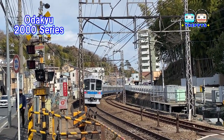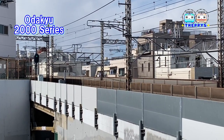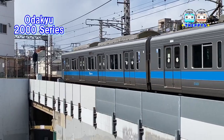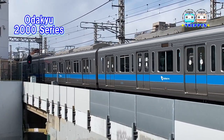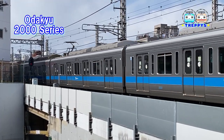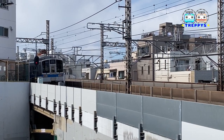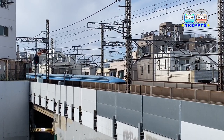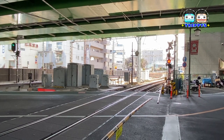Next is the 2000 type, which looks very similar to the 1000 type. When you look at this train from the side, the size of the door is a little bit big. The normal doors are 1.3 meters wide, but this train has doors that are 1.6 meters wide. It's nice that it's wide and easy to get on and off.